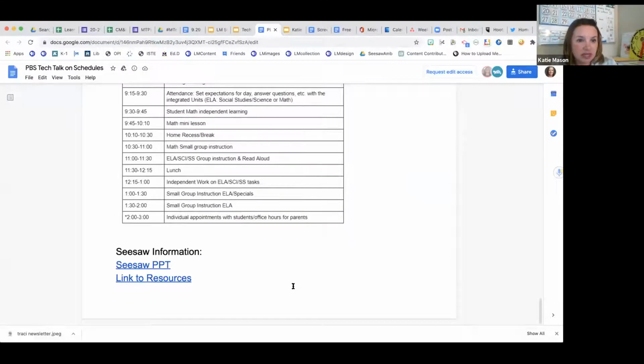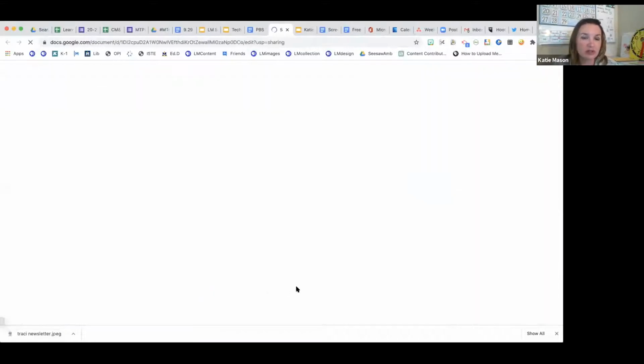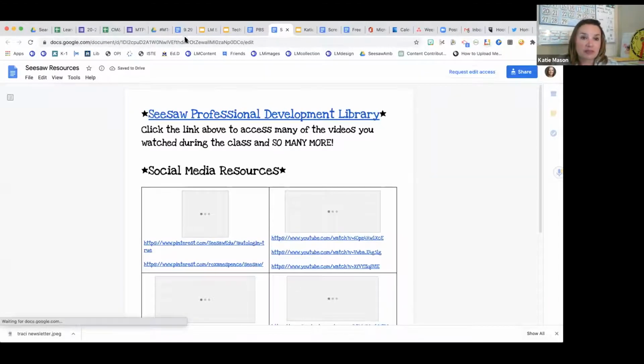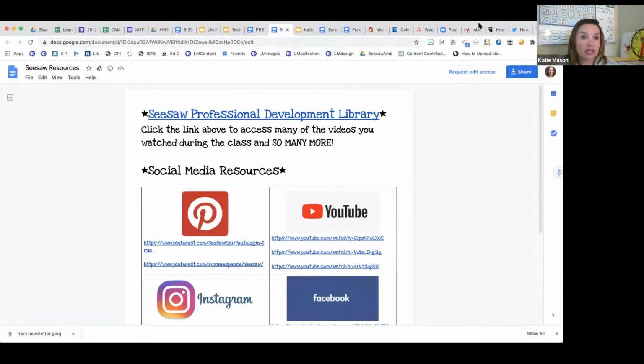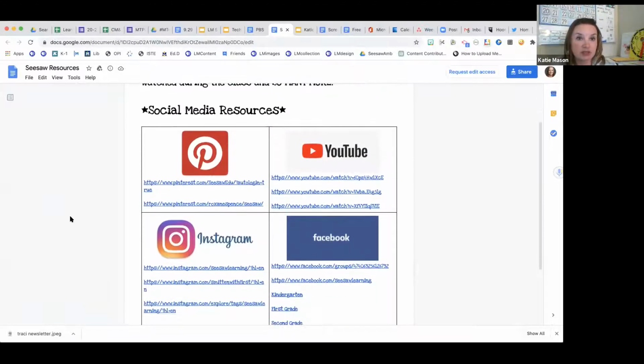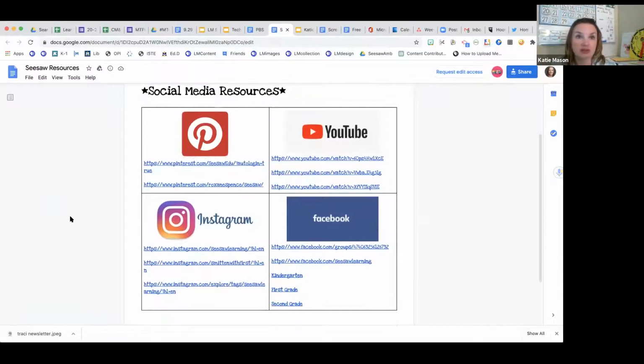And then the other one I linked down here was just some resources. So if you wanted to follow some social media resources for Seesaw, or there are professional development courses you can take in Seesaw to gain some further knowledge.